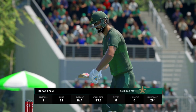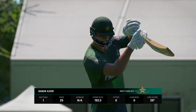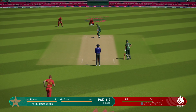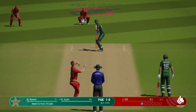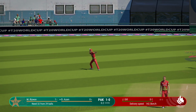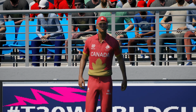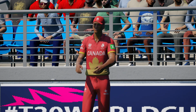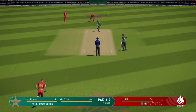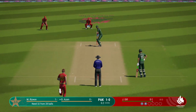A new batter always likes to feel bat on ball as they bring a bit of nervous energy to the wicket. Edge, but it drops safely. Time to keep the pressure on now. Great ball, that last one, to find the edge. It's just a case of finding the same spot.